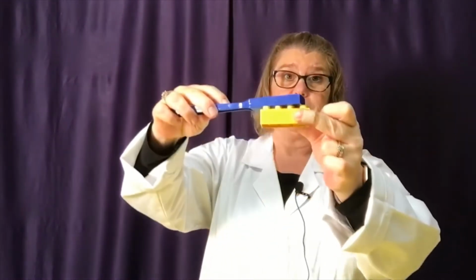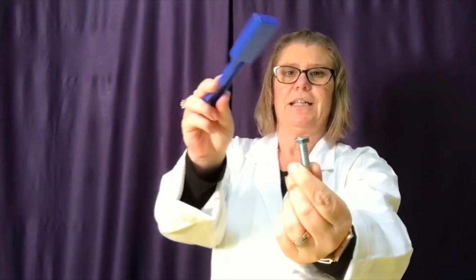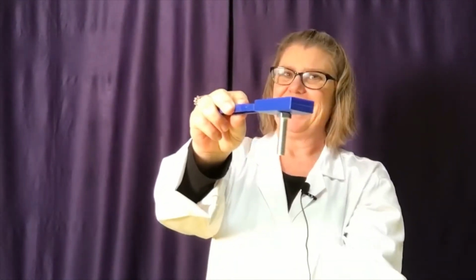Okay, what else should I try? Let's try a Lego. Do you think it's magnetic? No, because Legos are made of plastic. How about an eraser? Do you think this is magnetic? Let's try. Nope, not magnetic. Let's try a bolt. Do you think this is going to be magnetic? Let's see. It is. That is magnetic because this is a metal that's attracted to magnets.